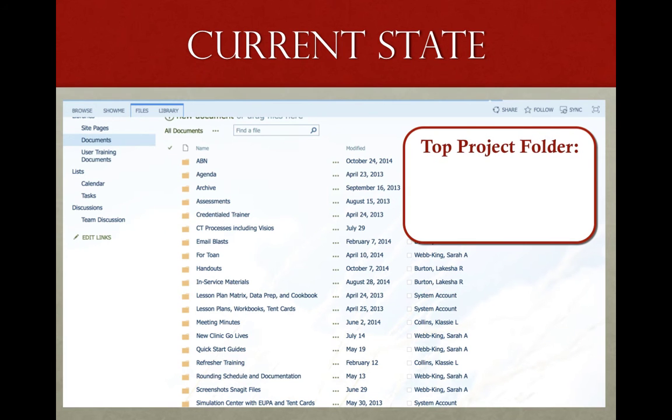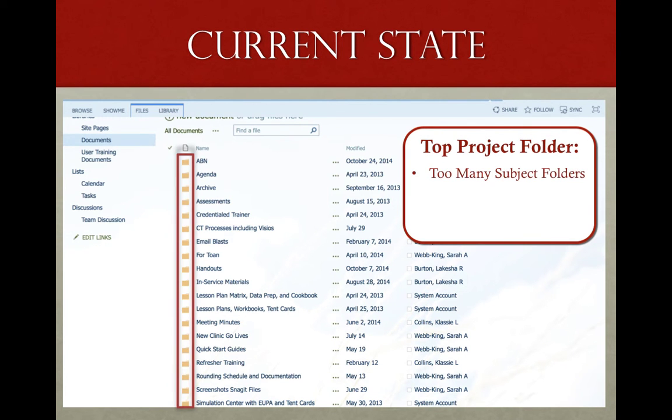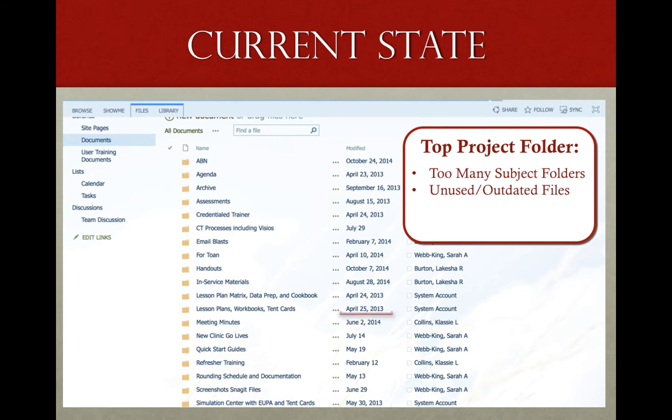Beginning by looking at the current state of our SharePoint server, here we see the top project folder just has way too many folders. It has 22 in all. It's like looking at a website with too many options. It's difficult to navigate and find what you're looking for. There's also documents inside of these folders that haven't been used since 2013, just clogging up the whole server.